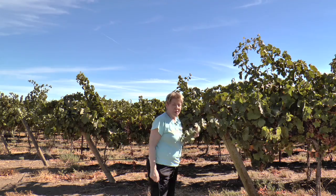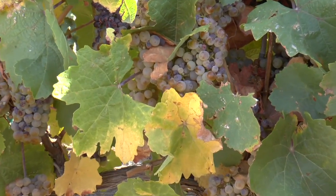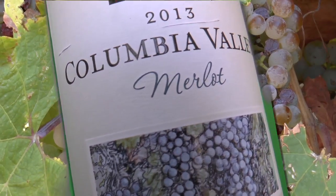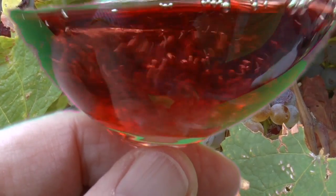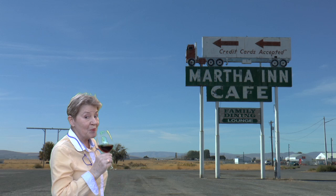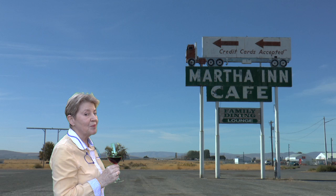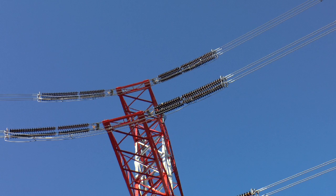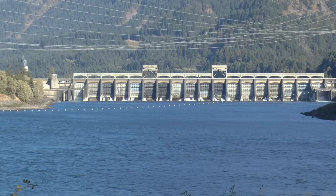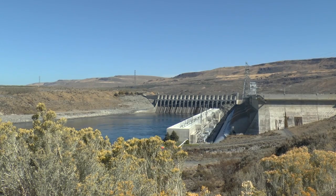Even wine grows well here, watered with water from the Columbia River. Cheers. Yep, that is the way positive energy flows. In this case, hydroelectrical energy. There are many dams along the Columbia River that produce electrical power.